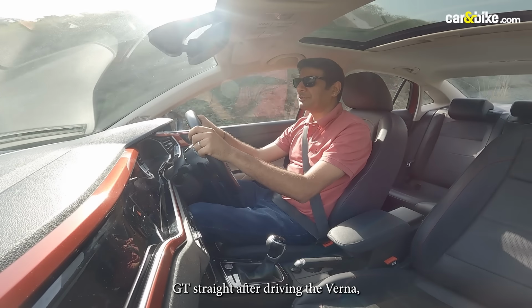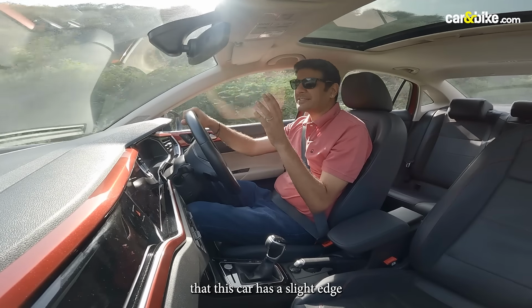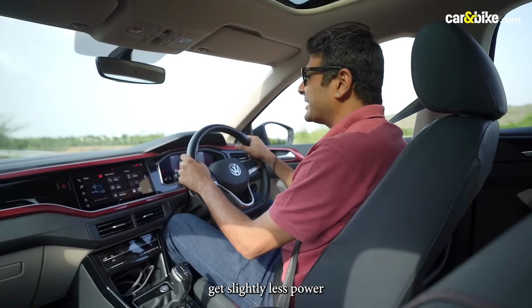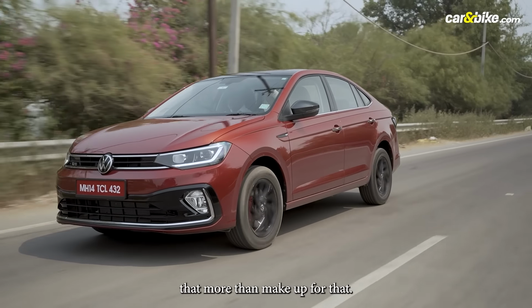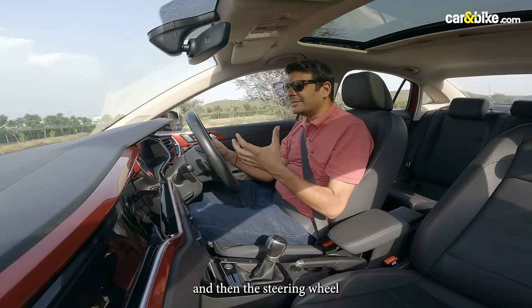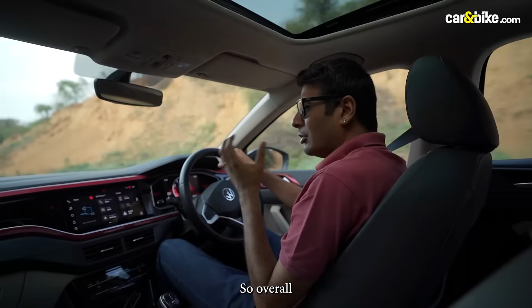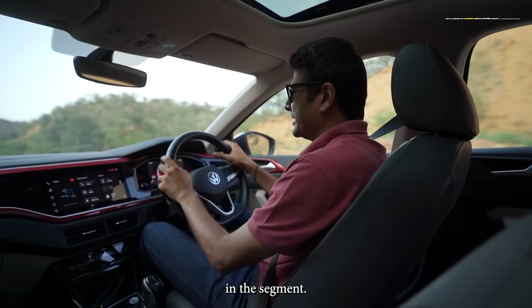When you jump into the Virtus GT straight after driving the Verna, you do get a feeling that this car has a slight edge when it comes to the entire drive experience. Yes, you do get slightly less power when compared to the Verna Turbo, but there are things that more than make up for that. One of them is the stiffer ride quality on this car, which just adds to the sporty appeal, and then the steering wheel is really engaging and gives you great feedback. So overall, all these things come together to give you the best driver's car in the segment.